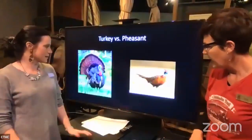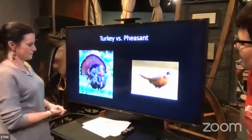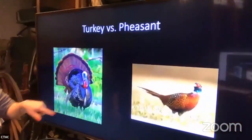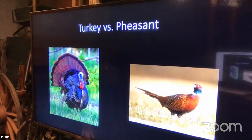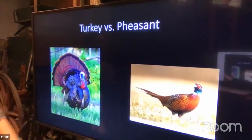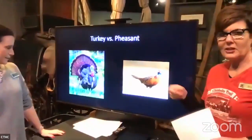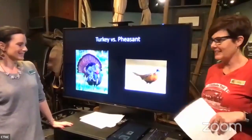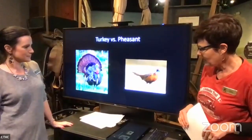Okay, so here we go. The turkey versus the pheasant. Oh, there's another beard. I got a good picture of a beard right there. Can we zoom in on that beard, Scott? Equally stunning animals. He's all puffed out there too, strutting. It's like his mating walk. When they do those turkey calls, if the tom hears that, he'll come strutting out there. And then the pheasant, just a beautiful, eye-catching bird.